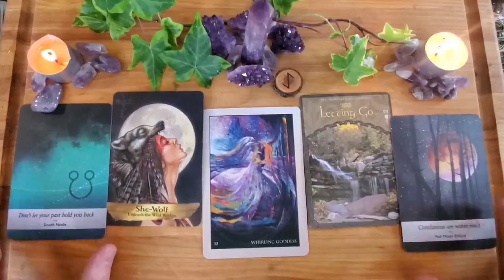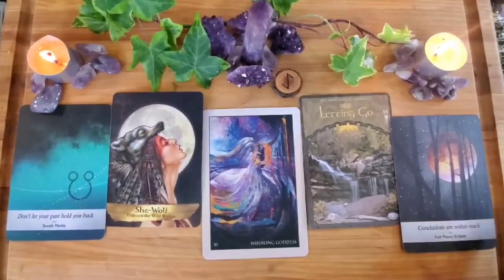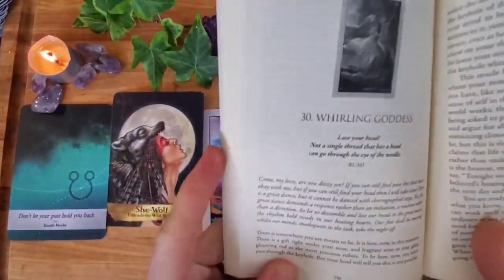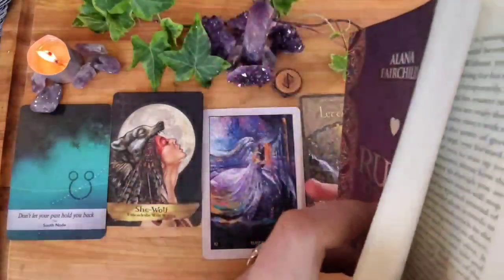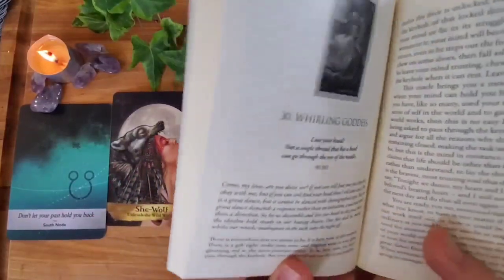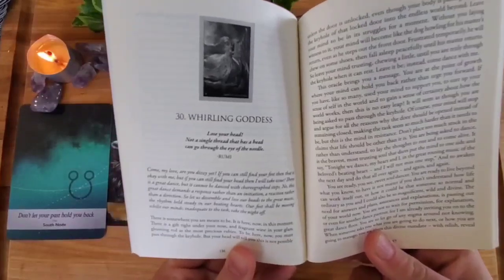So you're almost there. Conclusions are within reach. I'm just going to read to you a little bit of this Rune card. Number 30, Whirling Goddess. I'm not going to read all of it because it is extremely long, multiple pages long. So I'm just going to read a few portions, but you're welcome to screenshot this and read it yourself later.